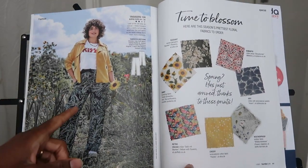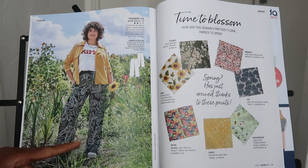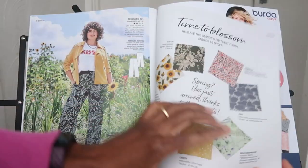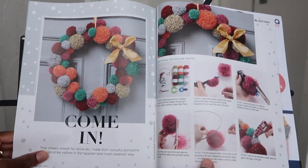And then you've got comfortable trousers here, viscose trousers with wide legs. I like the cuffs, the florals. I like the fabric they've used, and I like the sunflower she's holding. They're showing us more different spring fabrics for our inspiration and excitement.